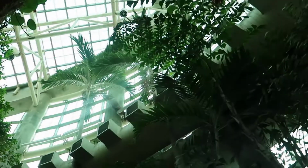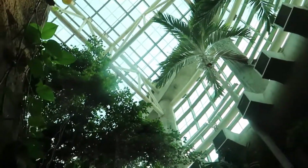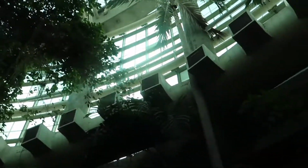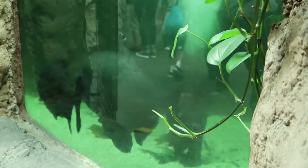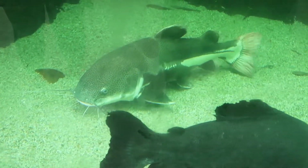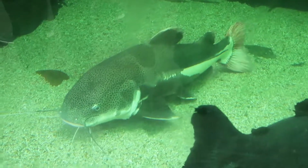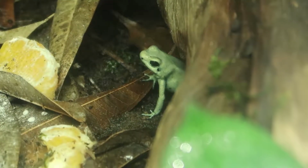Keep walking straight and you end up in the rainforest. He's just like, I'm chilling down here. That's a big old catfish. There's some frogs in here. There's one. And two.